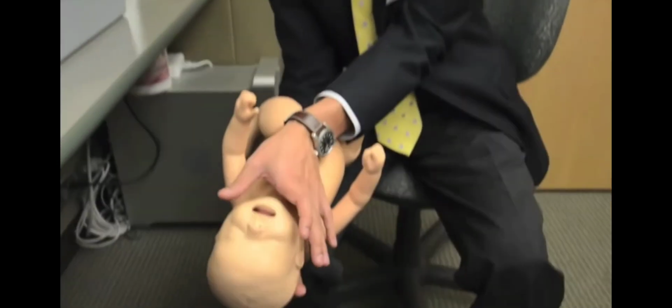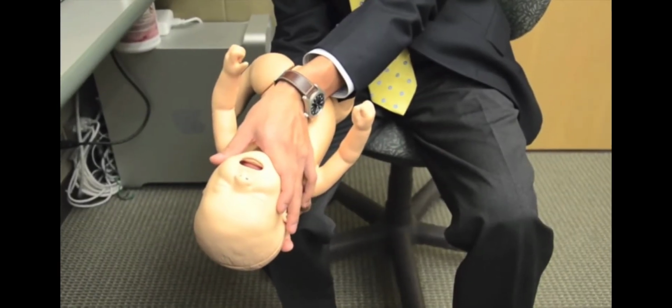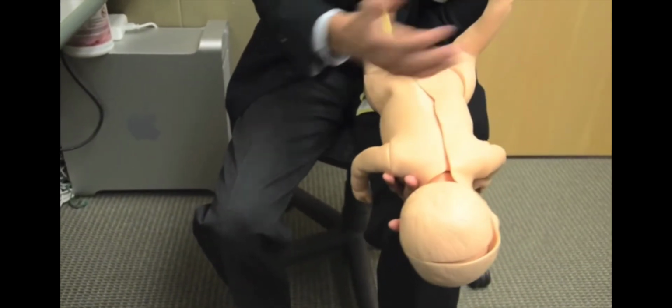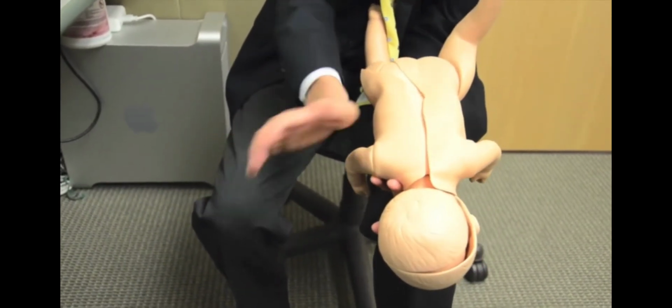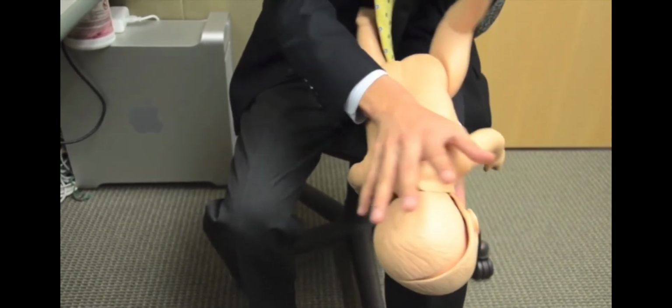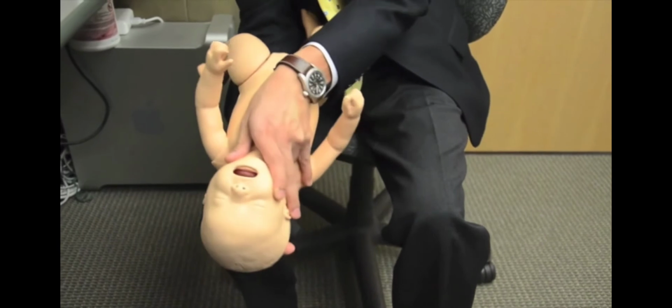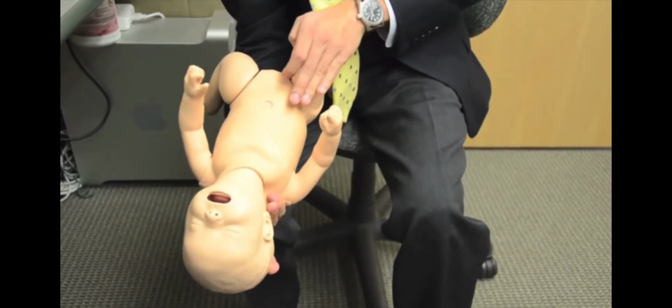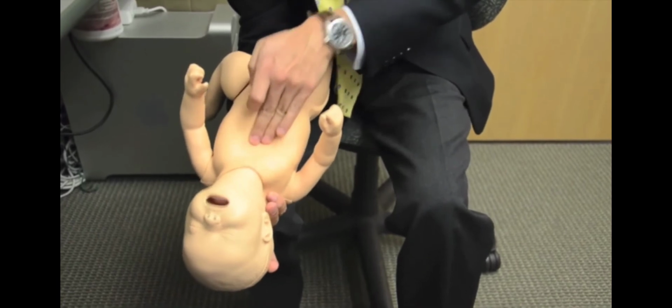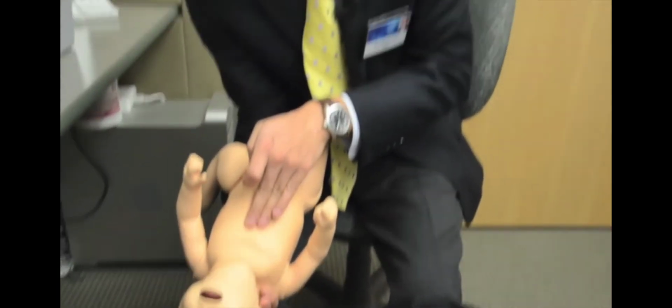To perform this maneuver on an infant, here's what we do. Support the head and body with our hand and forearm, careful not to cover the mouth. Flip them over, supporting with our leg. We're going to deliver 5 back blows with the base of our palm. We flip the child over, again supporting the head and body with our hand and forearm. We will now deliver 5 chest thrusts with 2 fingers between the nipples. And we will repeat this process until help arrives or the object is expelled. That's how to perform this maneuver on an infant.